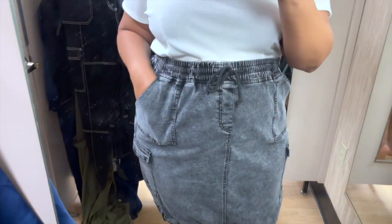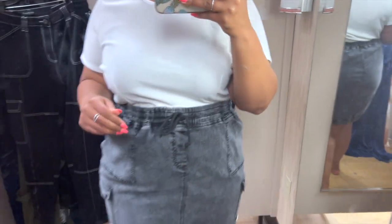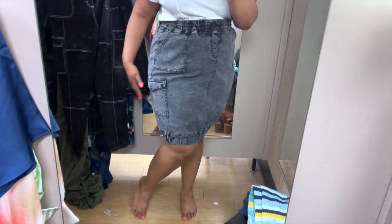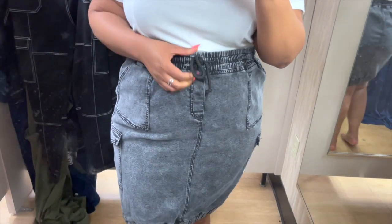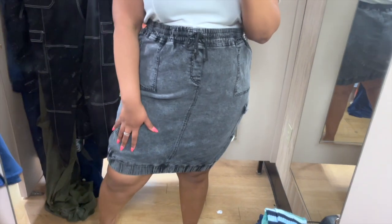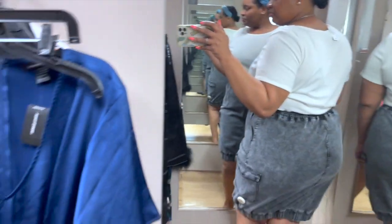All right, so here is a denim skirt. This is something different than I would have normally picked up, but I wanted to see how it looked on, and I'm just showing y'all that I'm trying it on with that top. But yeah, this skirt was really cute. I didn't get it. I don't know if I would get it, but I still wanted to see how it looked. I like that it was high-waisted, and then it has kind of like a jogger feel where it was cinched at the waist, and then it has the cinching around the bottom, and then it also has those cargo pockets. So I thought the fit was nice.